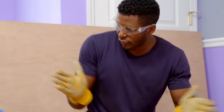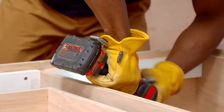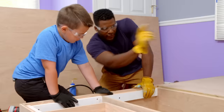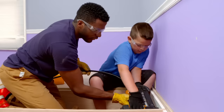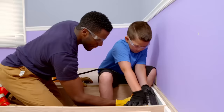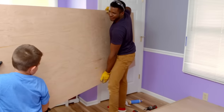All right, Liam, we need some screws. There you go. Nice. And now we have that side. This is gonna go right here. 1, 2, 3, go for it. There we go. Now you're gonna help me install the platform on top, okay? 1, 2, 3, yeah. Oh, look at you, you're so strong, Liam.